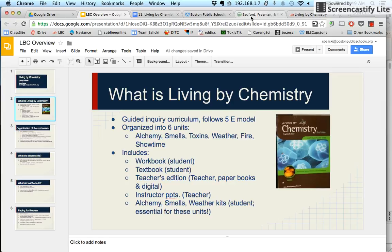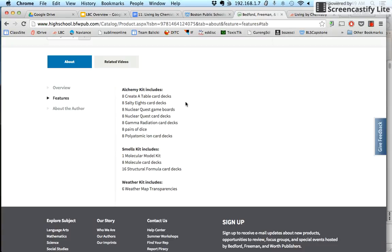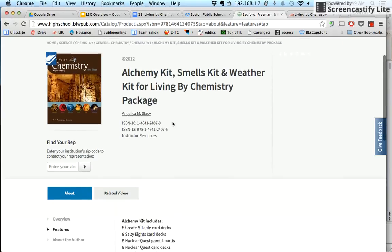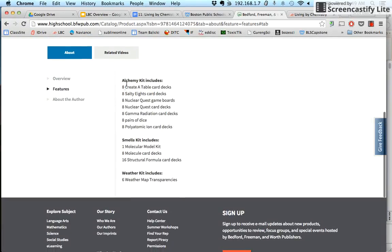Your school will be able to order them from the BFW High School website that I've clicked on right here. And you can see that we have the alchemy kit, smells kit, and weather kit. And you can see all of these decks of cards, which are for guided inquiry lessons in the alchemy, smells, and weather units.